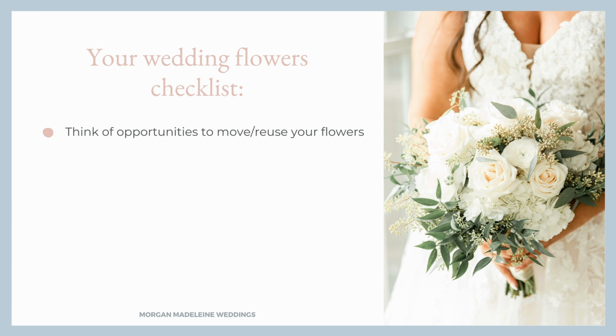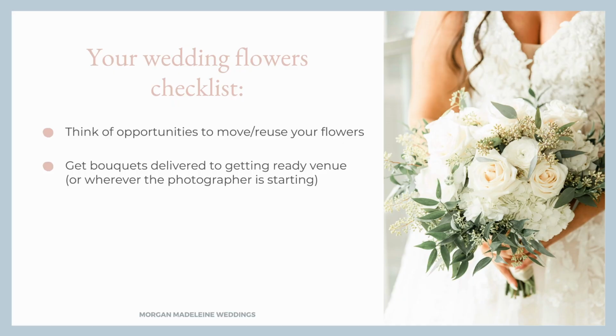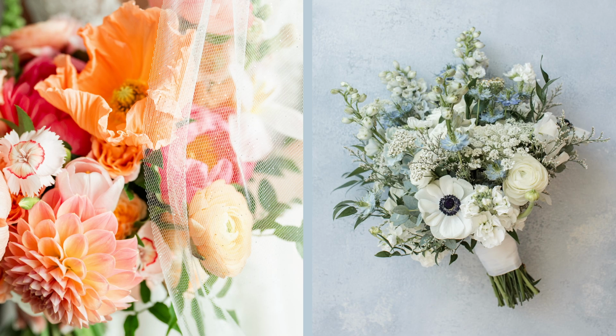We've seen couples move arrangements from the ceremony to the reception. And when I say couples, the couple is not actually moving the flowers on their wedding day, but just make sure you delegate this task, because it should not ever be up to you or your fiance to move these on your wedding day. You have plenty of other things to do. Next, get your bouquets delivered to your getting ready room if possible. Your photographer will definitely want to photograph them, and the easiest time for detail photos is when you're getting ready.